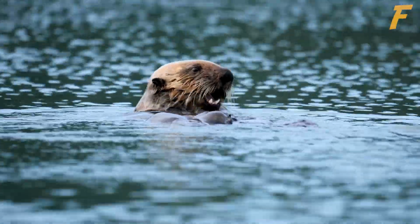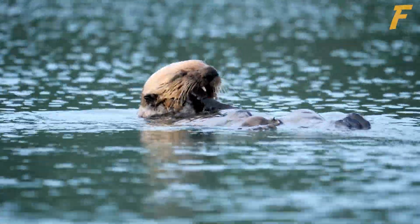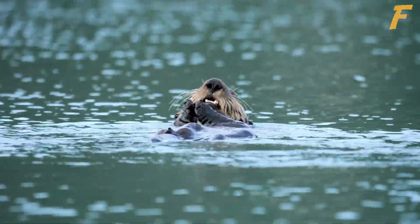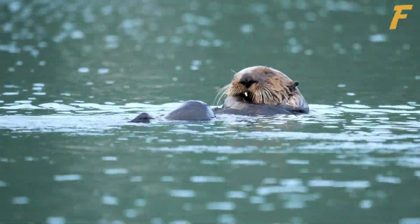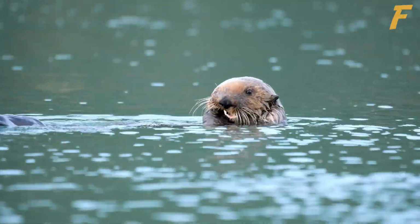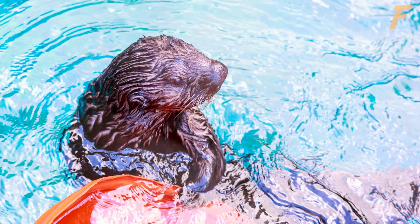Sea otters are able to stay warm and dry thanks to their water-repellent coats, their ears and nostrils that close when they're submerged in the water, and those cute webbed paws. I hope you're ready to learn about one of Earth's cutest creatures, so let's jump right into number 1.